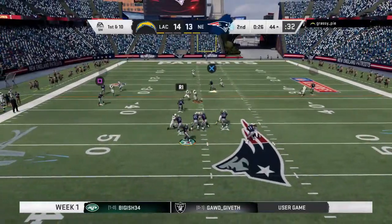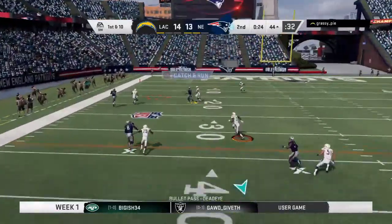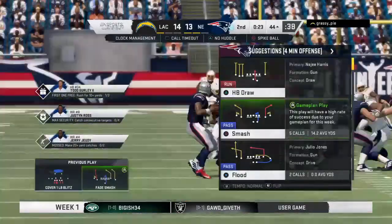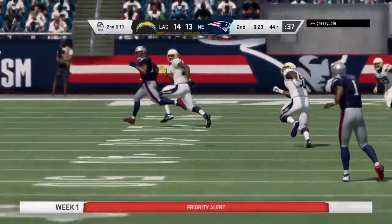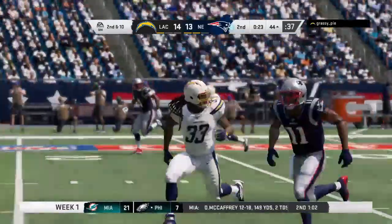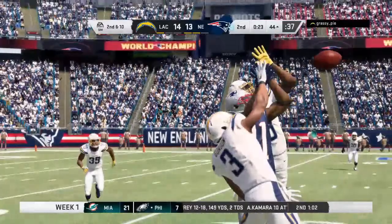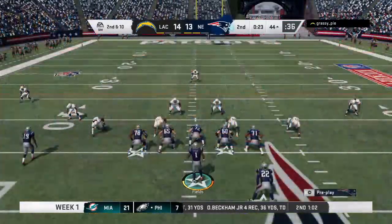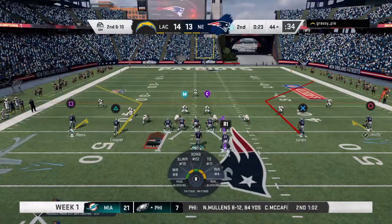On 1st and 10, Fields. And that'll wind up incomplete. Try to give his man room to run under it, but it's 2nd down. But one thing's for sure, when you've got a big receiver and you trust him downfield, you're going to give him opportunities to go up and get that 50-50 ball. And he is a darn good big receiver. Unfortunately, that time didn't work out.